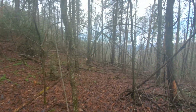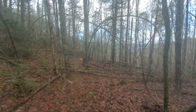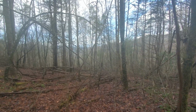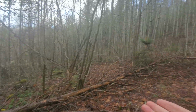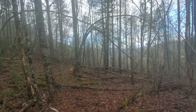There is lots of trees, but there's not a lot of underbrush. It just needs a little bit of clearing. You can see where some of the trees have fallen there in front of me. There's also another path down below at the front of the property that is unmaintained, that's like this one, that skirts the bottom of the property as well.